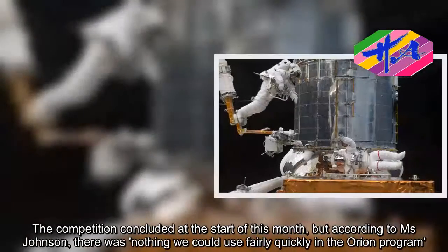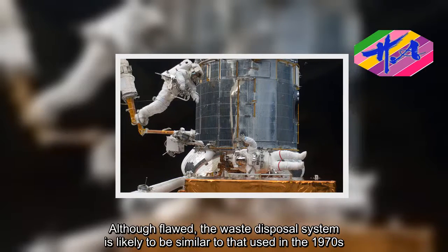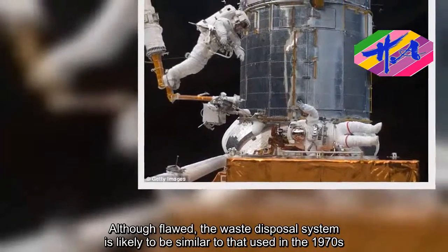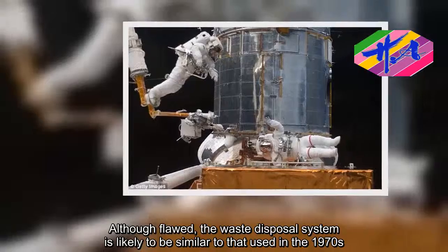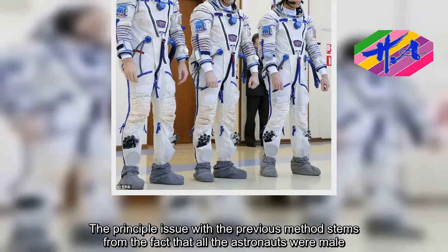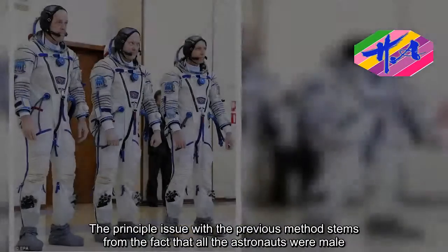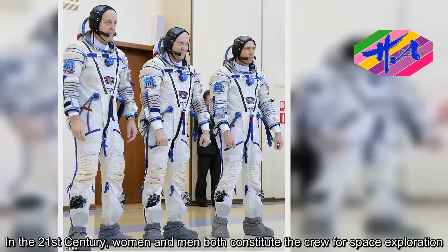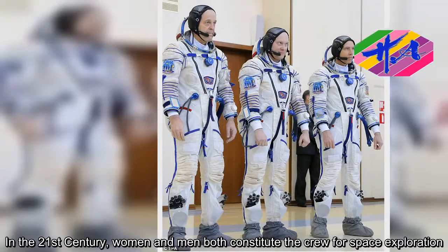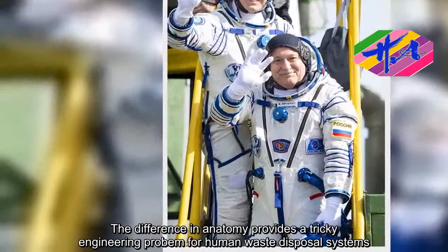Although flawed, the waste disposal system is likely to be similar to that used in the 1970s. The principal issue with the previous method stems from the fact that all the astronauts were male. In the 21st century, women and men both constitute the crew for space exploration. The difference in anatomy provides a tricky engineering problem for human waste disposal systems.